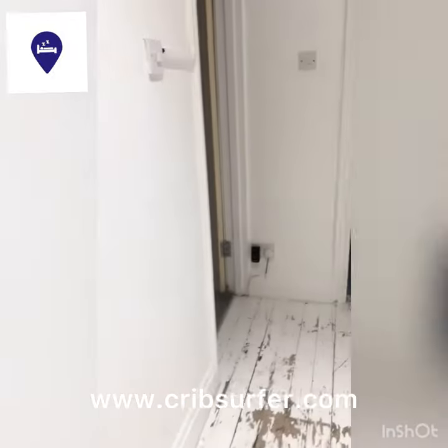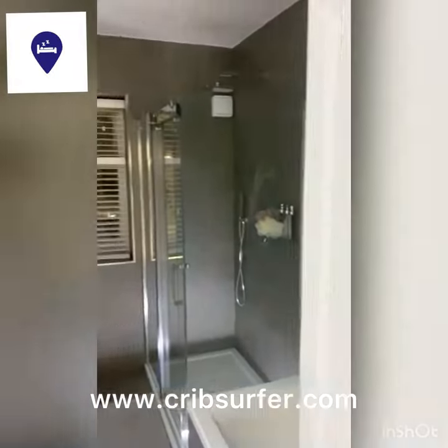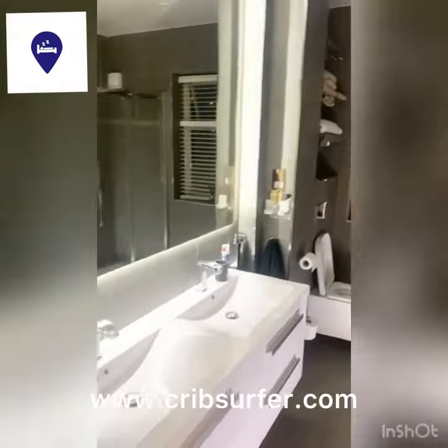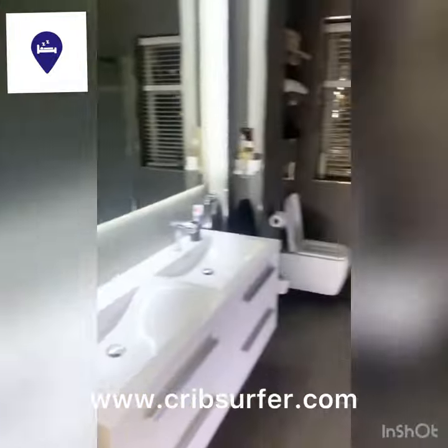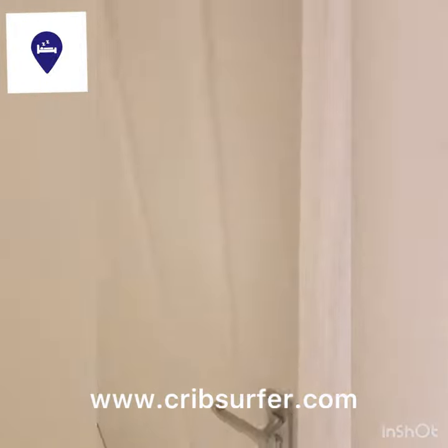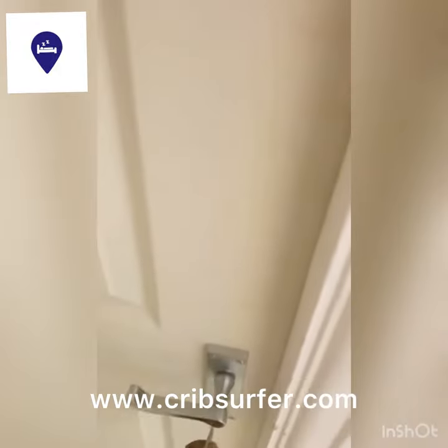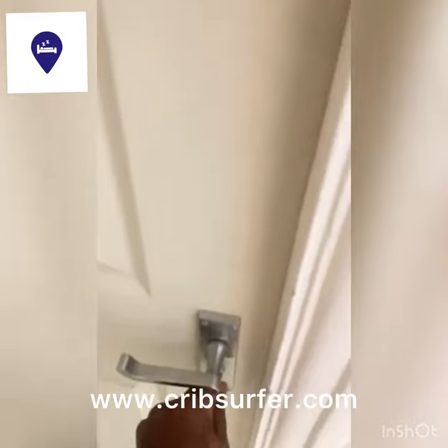Here you'll find a bathroom with a bath and a shower. And your bedroom door is just across the hallway. And your second key will open your bedroom door.